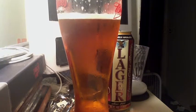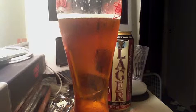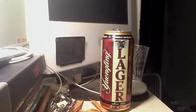Several things hit you at once with the Yuengling. And none of them are particularly strong, and none of them overpower any of the other ones. And none of them are particularly good. But as a whole experience, as you drink it, it's a very easy to drink, reasonably flavorful, good beer.